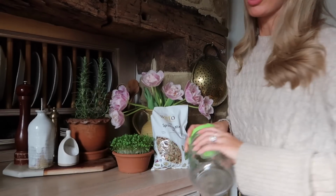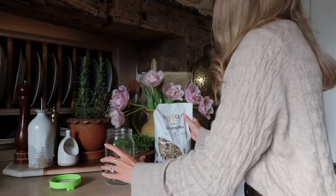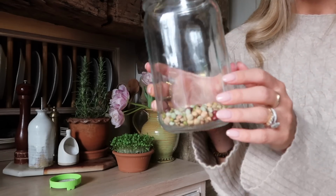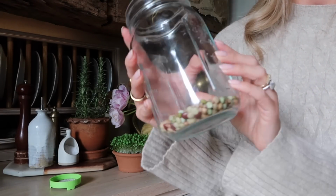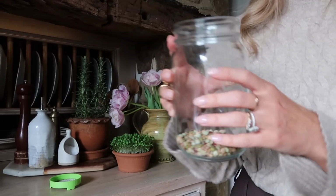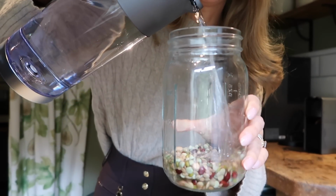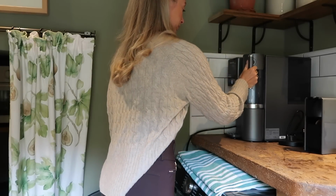So step one we will do again together in my seed jar. I'm popping a few of the seeds in here. And now for the overnight soak, it's really important that you use filtered water. So that's what I'm going to do instead of water straight from the tap. And you only need about 1/3 of the jar. There we go.